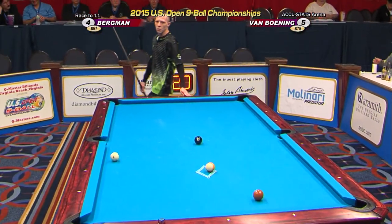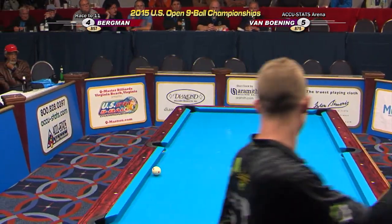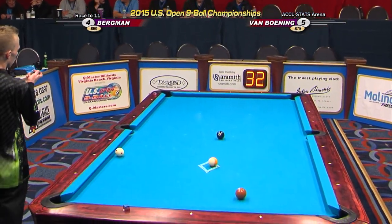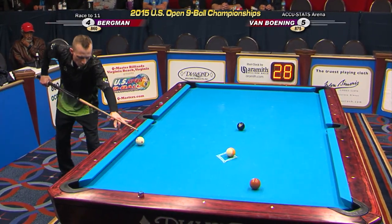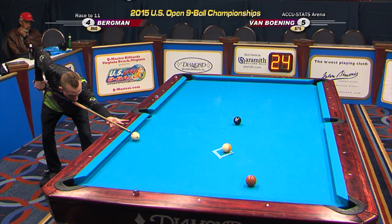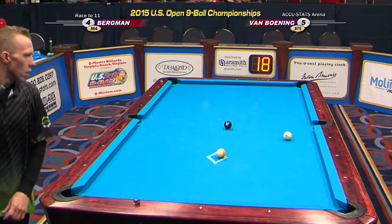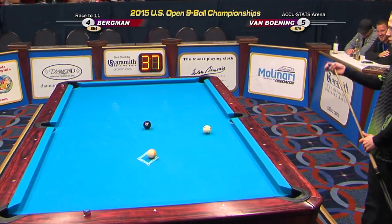Doesn't want to settle straight in on the rail. Head on the rail, but not straight in. He's okay. Two cushions, getting up for the 8. Now he may have to go to the other end of the table and back.